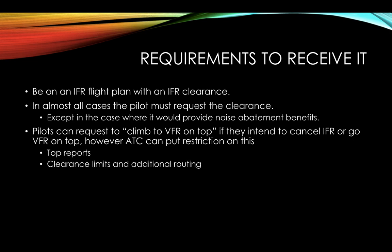Now, that is something that is completely within your right to request. However, if you didn't annotate that specifically in your flight plan, ATC is going off of whatever they cleared you for when they gave you your IFR clearance. Okay, so they can put additional restrictions on you because of that. So they could mandate that once you get to an altitude where you think you can maintain VFR on top, you have to make a report, or kind of the opposite of that. If you're at an altitude, you have to report, okay, I can't do it here.